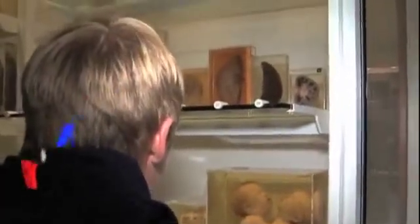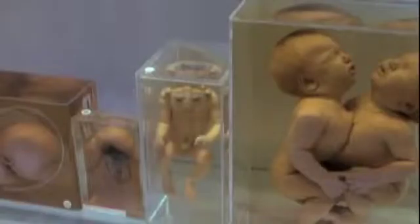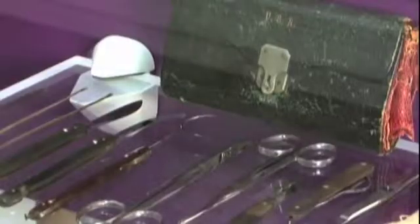One of America's oldest museums is the National Museum of Health and Medicine near Washington. It opened 150 years ago as the Army Medical Museum during the Civil War. Now, it has a new building for its collection.